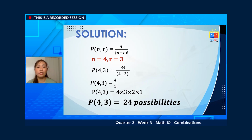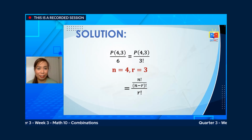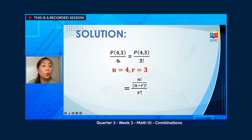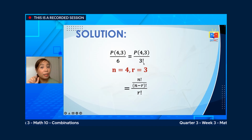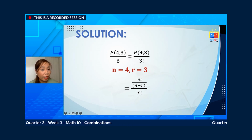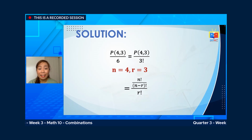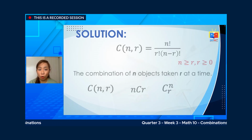But this is not yet the answer, okay? Since we have there 6 more arrangements in one unique triangle, we will be dividing the permutation by 6. And take note, 6 can be written in a factorial notation, 3 factorial. That's 3 times 2 times 1. So, this one, permutation over 3 factorial, could also be this, n factorial over the quantity n minus r factorial divided by r factorial. Remember, r there is 3, so we could just represent it as r here. And that is how we derive the formula for combination.